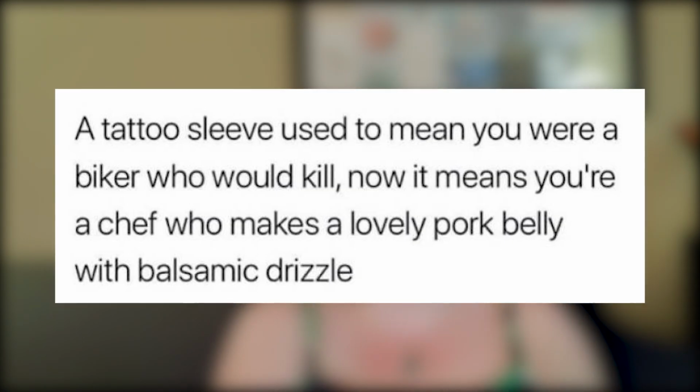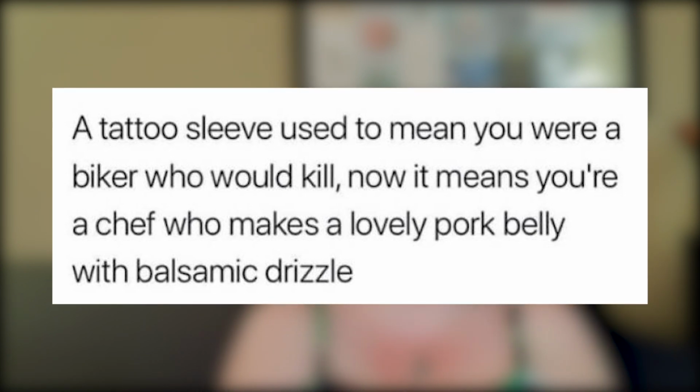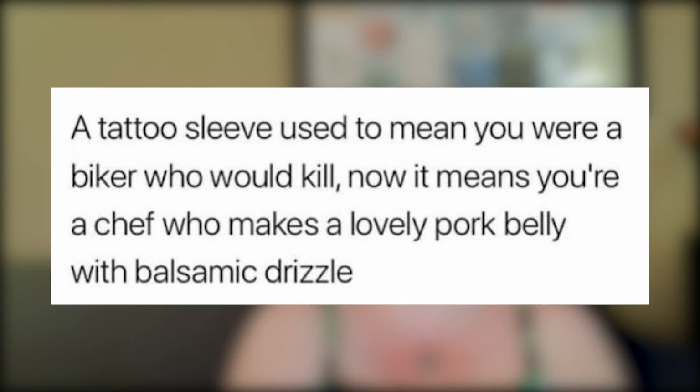A tattoo sleeve used to mean you were a biker who would kill. Now it probably means you're a chef who makes a lovely pork belly with balsamic drizzle. There are a lot of hipsters, y'all. There are a lot of hipsters in the food industry. And yeah, sleeves don't necessarily mean biker anymore. I only have one tattoo and I'm a rarity. There are people who have a whole lot more than I do.